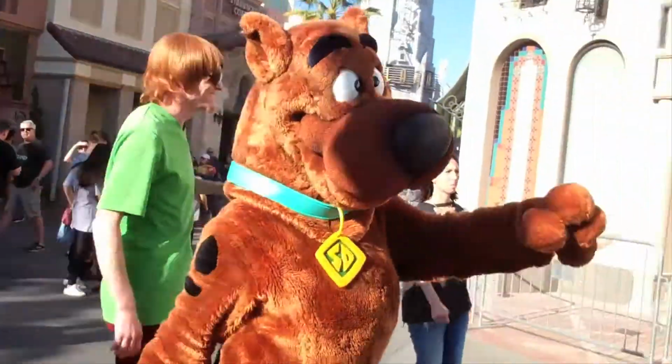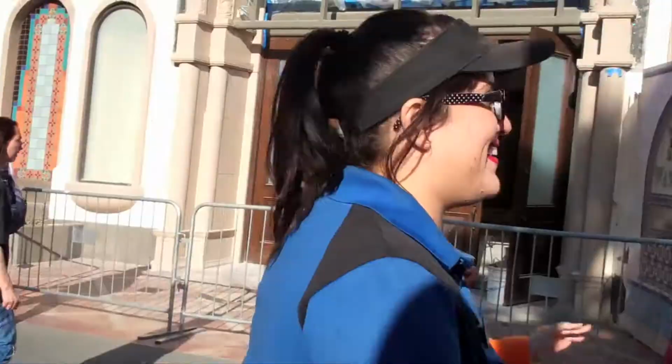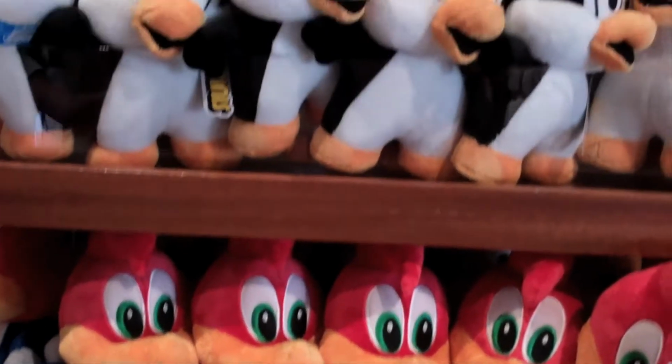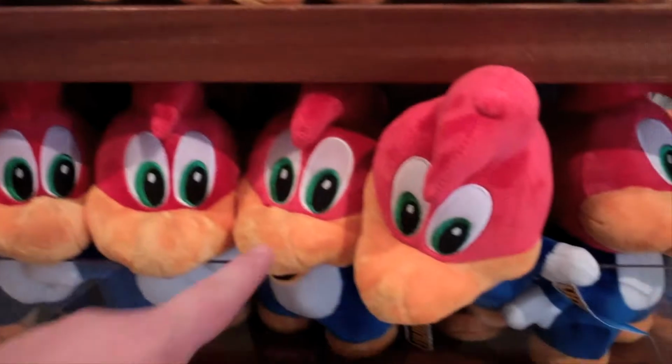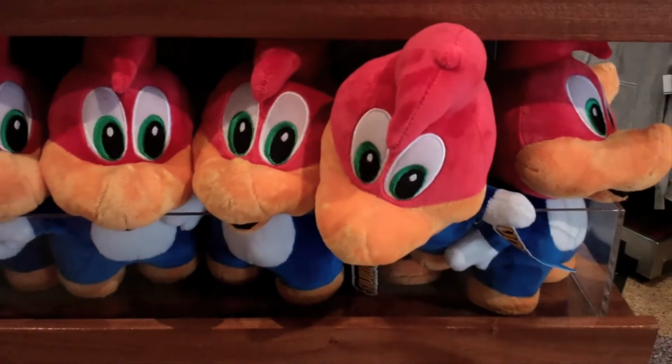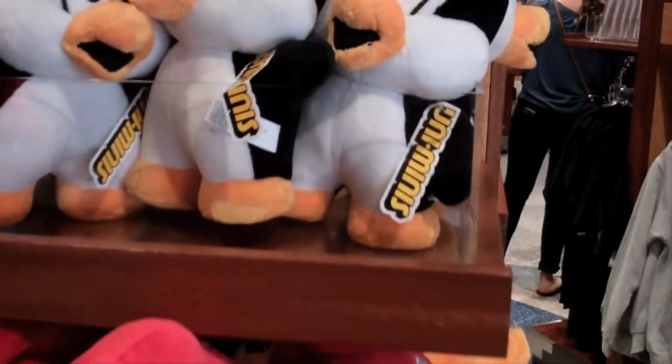Scooby-Doo! These are probably just some of the characters you might see in the new Animation Studio store. This, of course, is Woody Woodpecker. There's actually a movie coming out that's going to be released on DVD very soon, a new Woody Woodpecker movie.